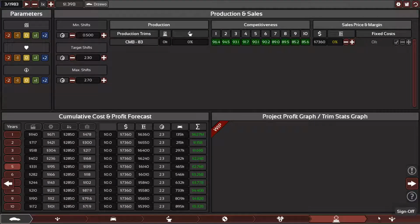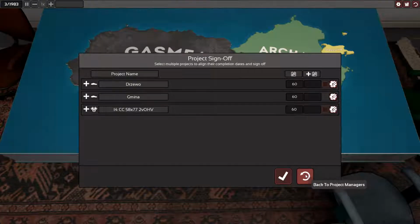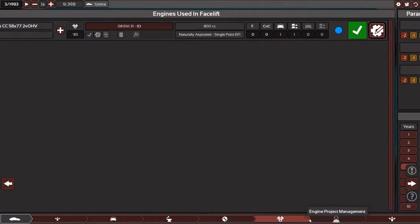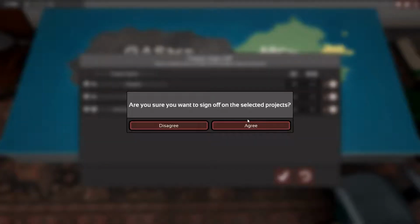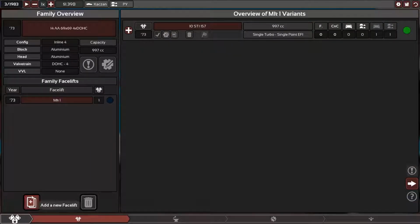Then the Drzewo will make it more expensive so they don't sell as many. I think we can get away with a little bit more of a markup. Then we'll go adjust the Gmina. There we go. All 3 projects signed off. Then we have our Kaczan. Update that engine.